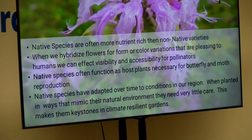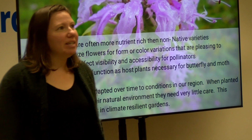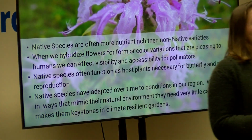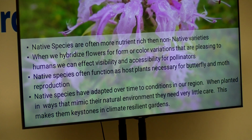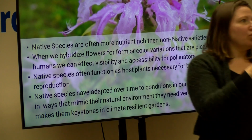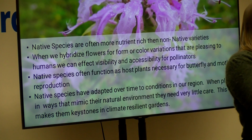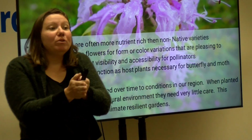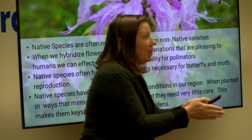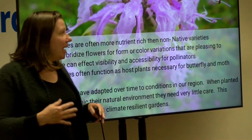Next thing is the idea that when we hybridize flowers for form or for color variations that are pleasing to humans, it can lose something in translation that makes it accessible or even visible to our pollinators. So, for example, when you breed a flower to change the look and color scheme on it, right? So say a flower that has a nice, dark center with sort of a circular color around that and then a different colored blossom. When you have creatures that are in part moving with a different type of eyesight than us, you might be changing the bullseye directory that they use to find the pollen and the nectar on those plants, right? We are changing things under the surface that, it's pleasant for us, but they might no longer be able to find it, much less access it.